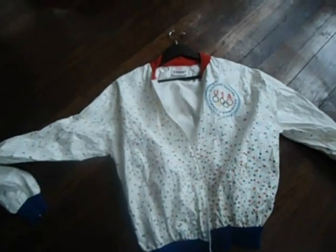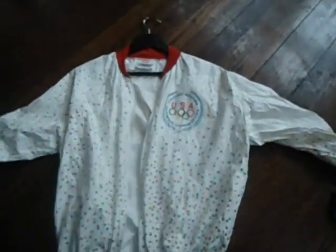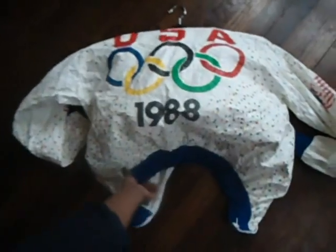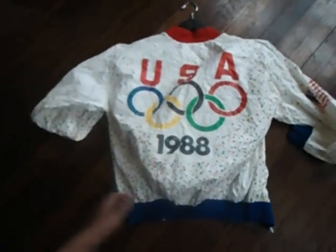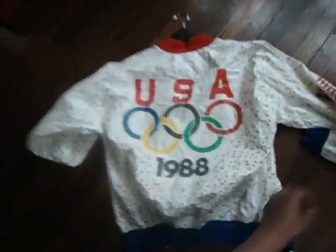Last but not least, the other find of the day is this cool looking United States Olympic Committee jacket. I did a completed listing on this bad fella, and one sold for $75. Not on eBay, but another company that was online. And they had the same exact jacket that sold for $75. So, I don't know, guys. Hopefully, I should get something for this.